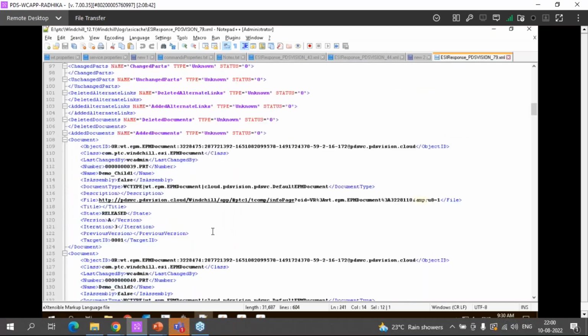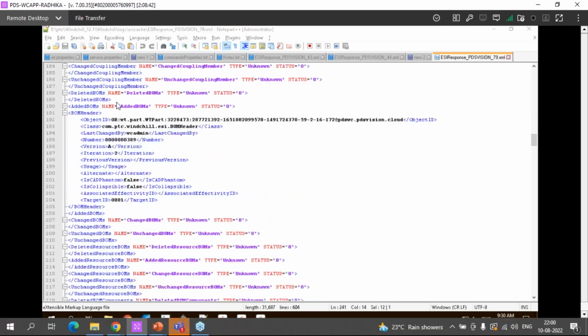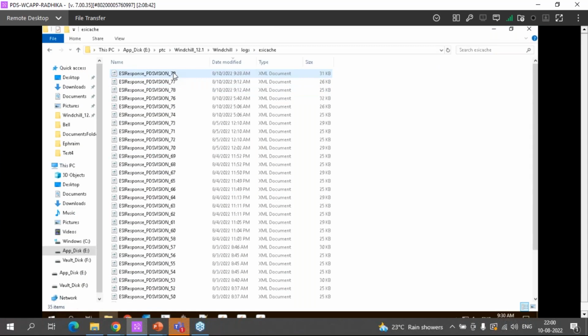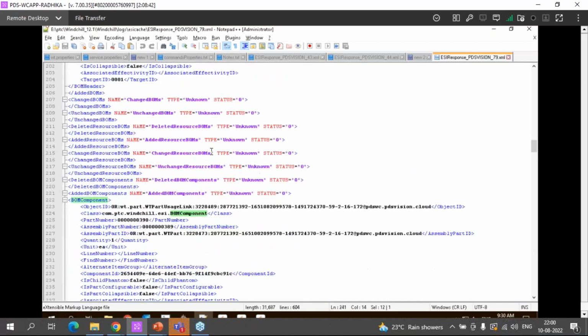Okay, the third must be the unchanged one. That's why it did not come. So this is an example of BOM transfer. Yeah, BOM header.